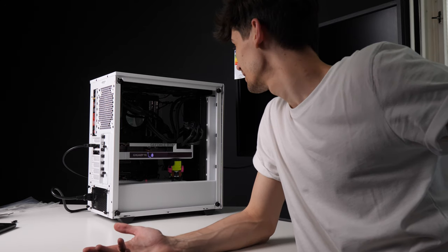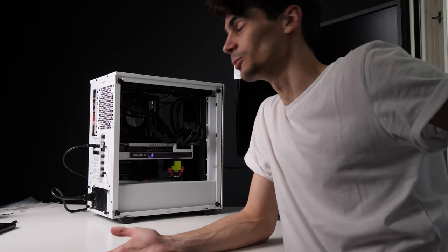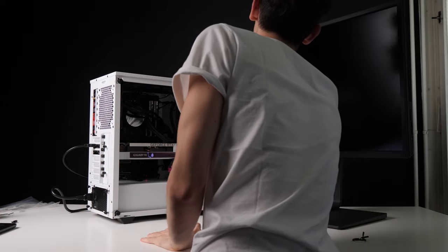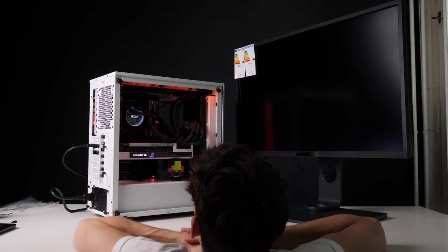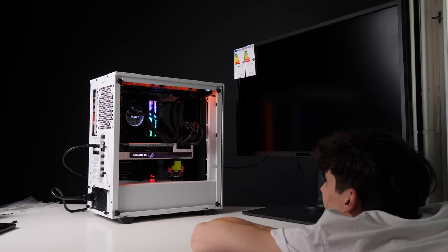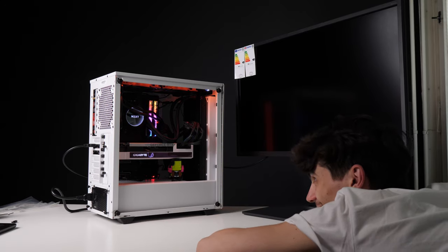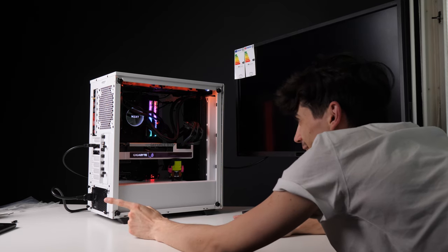Honestly, I did my best. And if something doesn't work, I'll have no clue what exactly it is that's not working. So yeah, fingers crossed this works. Here goes. Is that it? I think it's working. Honestly, no idea what's the next step. I didn't look that much ahead.